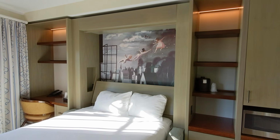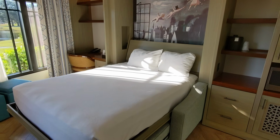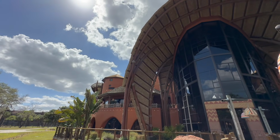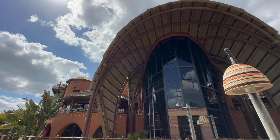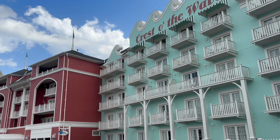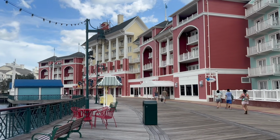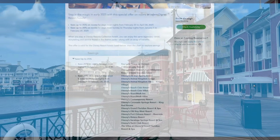Meanwhile, moderate and value hotels will have savings that range between 10 and 20%, depending on what type of room you choose and when you're planning on taking your vacation. Basically, the more you spend, the more you're going to save. But hold up, when it comes to select Disney hotel rooms, you won't be able to apply a 25% discount, or a 20% one, or even a 10% one.